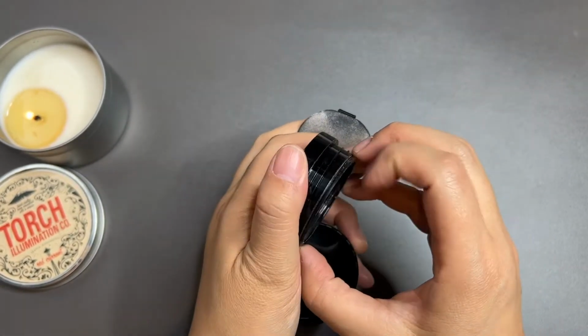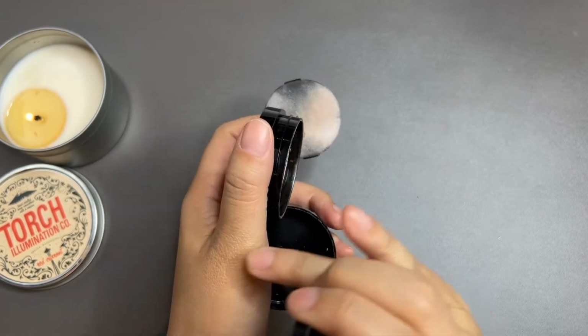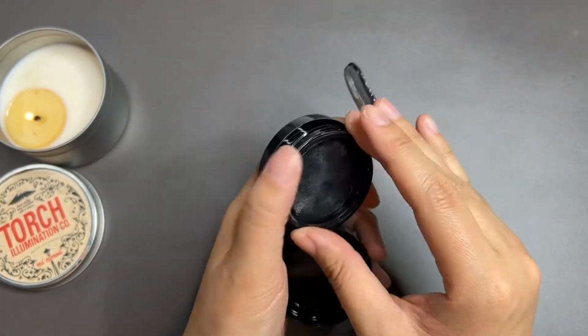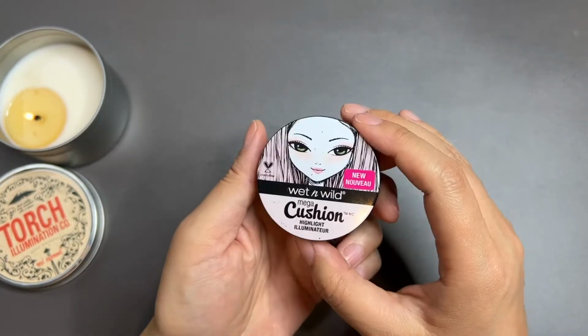The Wet n Wild cushion highlight, the cushion, what is it, bronzer? They're so good. So it had the cushion inside. It comes with a little poof. You kind of go down and push in on it. My sponge is dried up, but the most beautiful magical pink highlight. It's so good. If they still make this, do not hesitate to get this. It's so good. And I think the packaging was cute too.